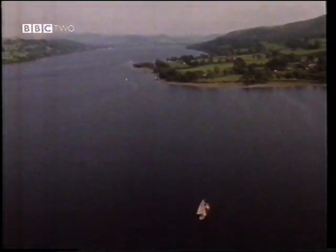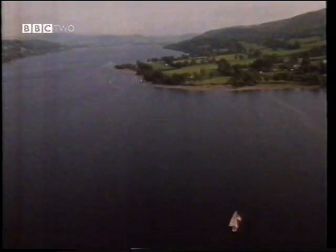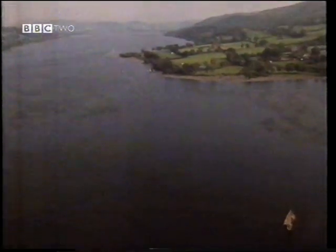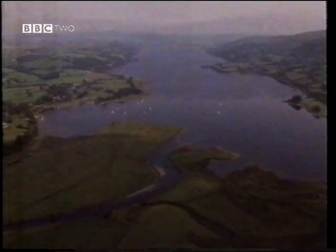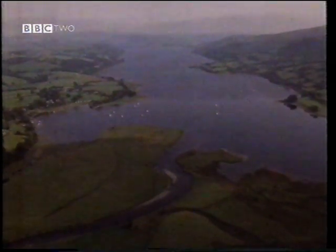It's this interaction between man and nature that we're going to show you, for that's what the Dee regulation scheme is all about. The key to the scheme is the level of the lake here at Bala, and how the level is monitored and maintained is crucial.